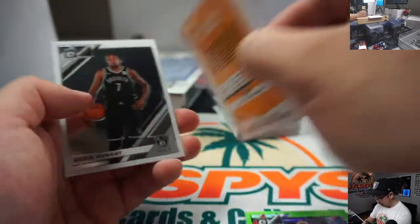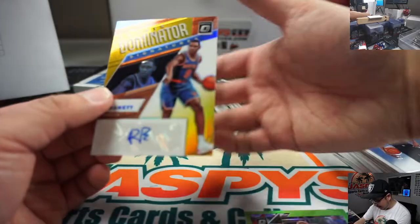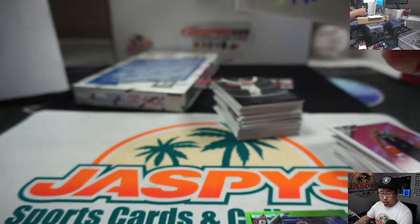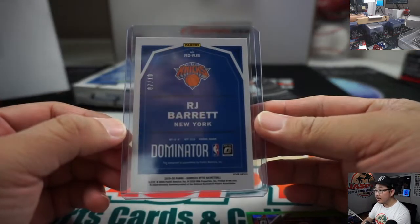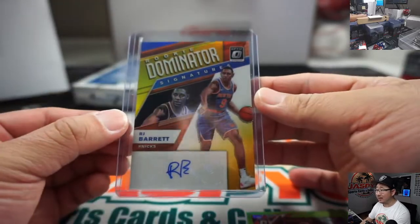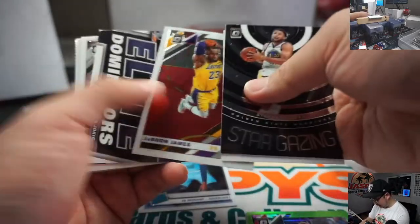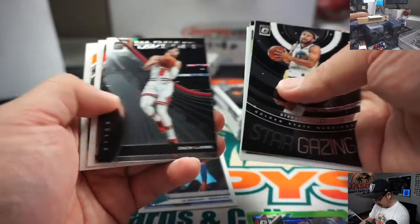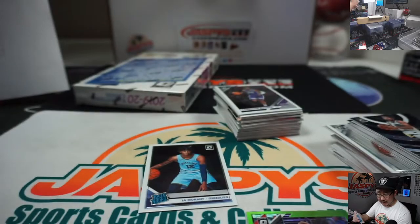There's Nicolas Batum to 79. Is that an RJ Barrett coming up? Ooh, it is. Rookie Dominator signatures gold. Mark N. Now O. That sizzle? That's the soundtrack. 7 out of 10, RJ Barrett. Nice. He looked pretty good in the Rising Stars game. Another Ja Morant. Another Kendrick Nunn for the Miami Heat, Daryl Porter.